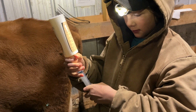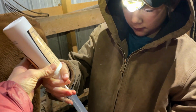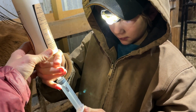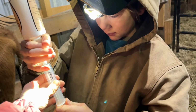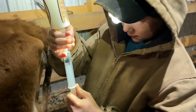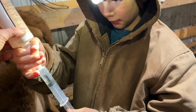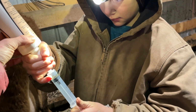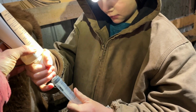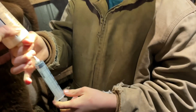So we're using Synergy's Clearasil dry off. Instead of using a dry off antibiotic, we're using this organic product. Do you need help there, bud? I'm good. You got it? So 15 cc's goes up each quarter, and it's a mix. This isn't working. It's not in there properly then. Try again. That's far enough.